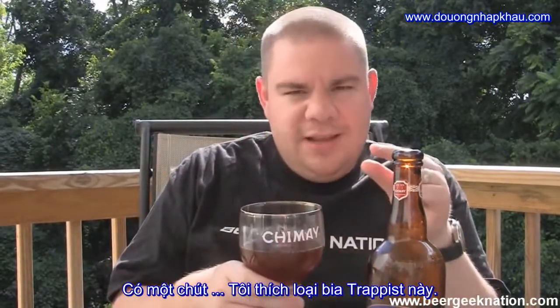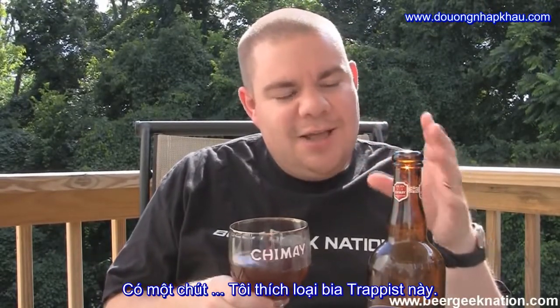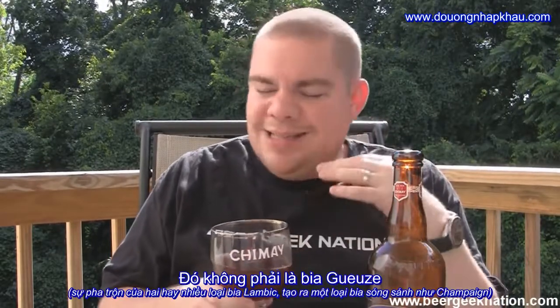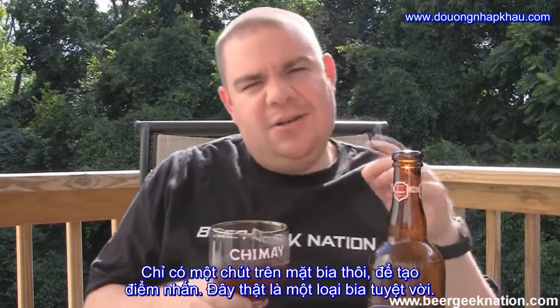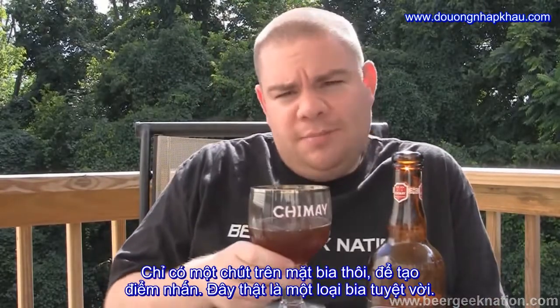Like, there's a little bit of funk in there, and I enjoy that coming from a Trappist beer, because that's kind of the authentic taste to it. It's not like it's a gose or anything. There's a little bit there. It's just kind of a highlight on top of the major players, but it's just a great beer.